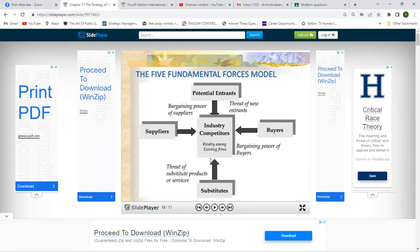Potential entrants: threat of new entrants. Suppliers: bargaining power of suppliers. Industry competitors: rivalry among existing firms. Buyers: bargaining power of buyers. Threat of substitute products and services.